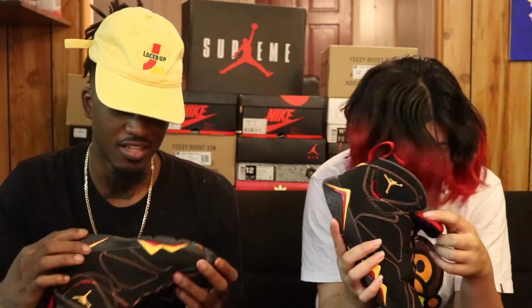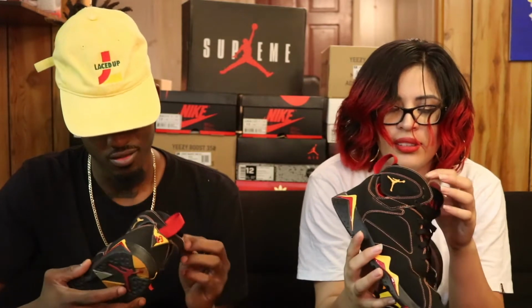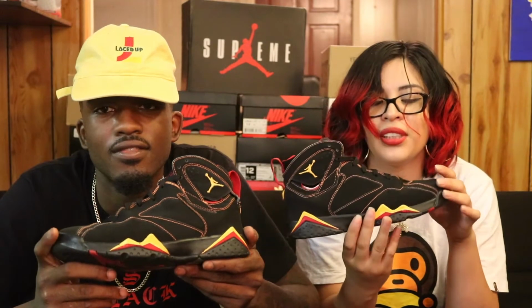Well, at number five, I got these Citrus 7s. They came out around 2006, 2007? Something like that. My favorite thing about them is because they're a 7. 7's my favorite. And they're red and orange, because I love red and orange and, like, fire. What I don't like about them, well, it's starting to crumble and separate already, so I don't really wear them anymore. I agree with her.